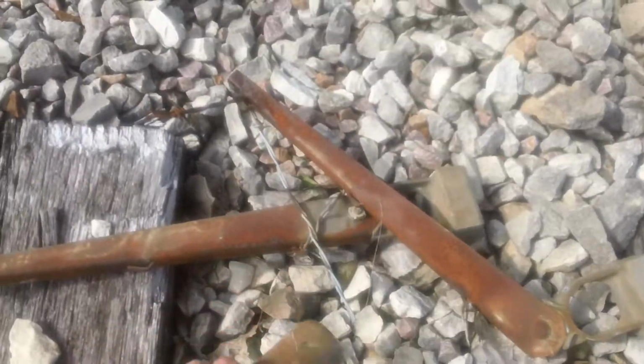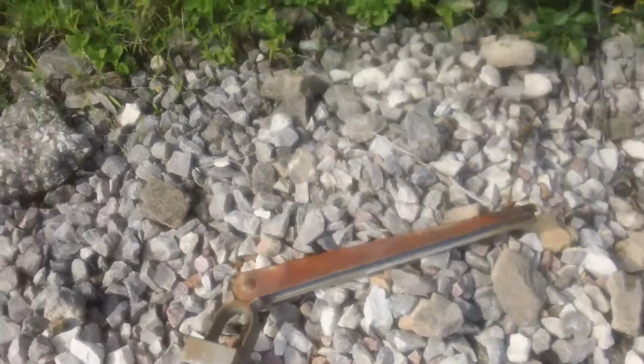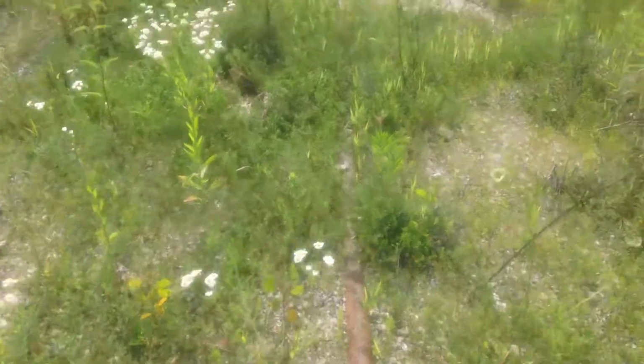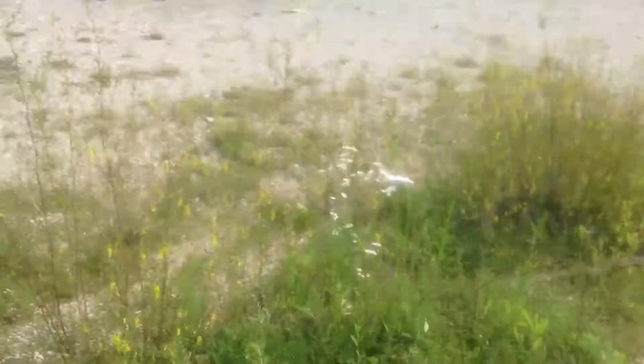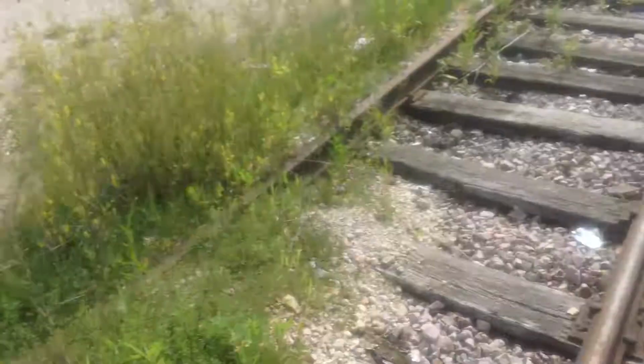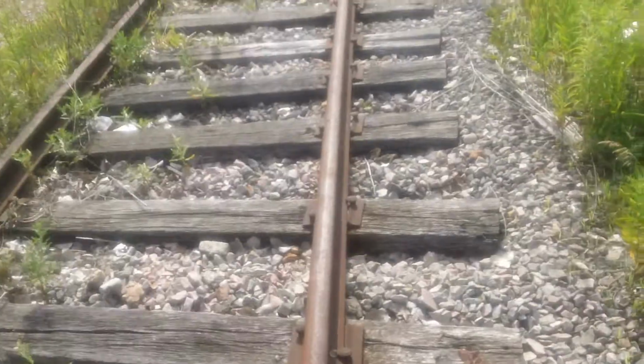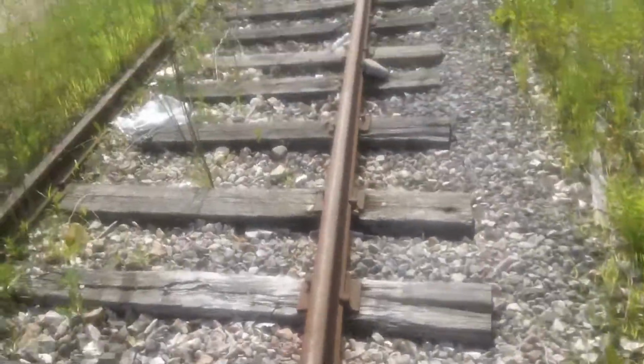Interesting. Not sure if these have anything to do with the railroad or not. Most likely they do. Got a little bit of overgrowth here, covers up the roadbed. Could probably put the crossing back in. You can probably get a train right up to there. But you'd have to struggle with getting the train over that. But obviously a large train could handle that no problem.